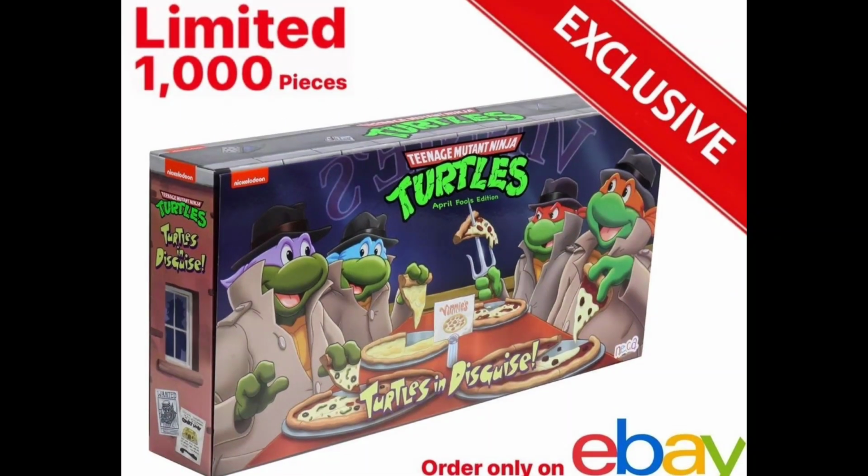So jumping over to NECA, NECA has revealed that they will be doing a 4-pack with large accessories. So I doubt that we're going to get another set of turtles. Of course, I could be wrong. That was NECA's thing, so it is a possibility.